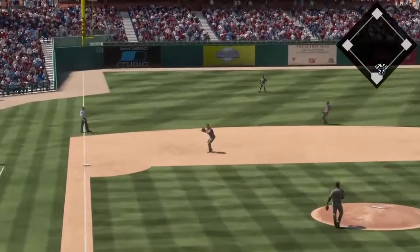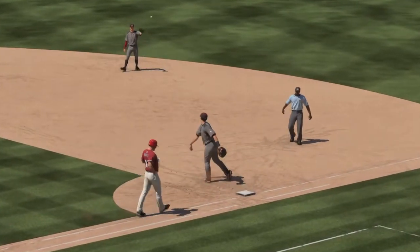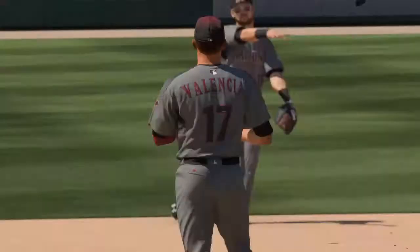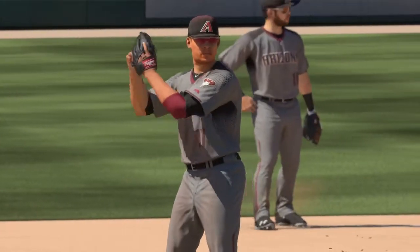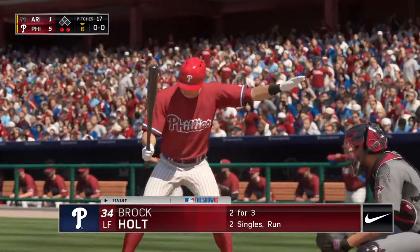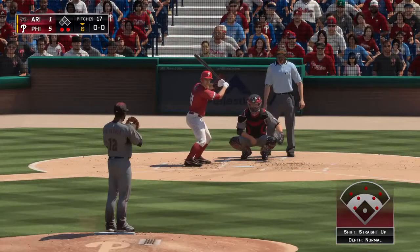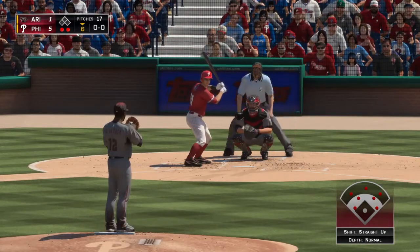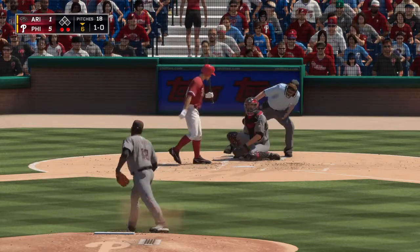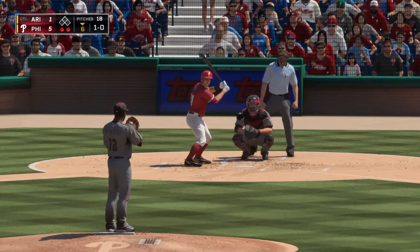Hot shot to third. Valencia comes up with it. Throw gets him, 2 down. Now batting, left fielder, Brock Holt. Brock Holt digs in. He reached on a single and would later wind up scoring in his last at-bat. And they'll try and get him out in front to start the at-bat, but this misses off the plate away. It's ball 1.